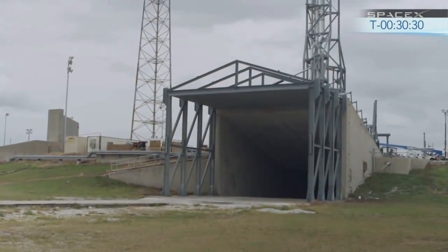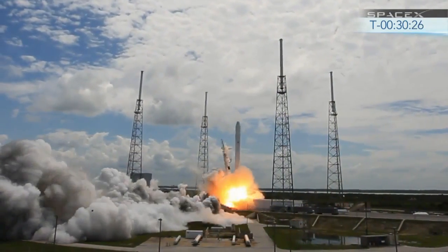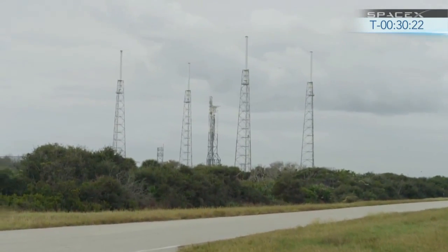Just beneath the launch pad is the flame duct, a massive structure designed to direct acoustic and thermal energy, as well as high-velocity gases, away from the base of the rocket at launch. Surrounding the launch pad are four giant lightning protection towers. This area gets a lot of lightning year-round, so these towers are a must.